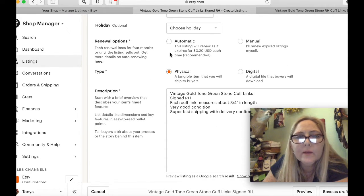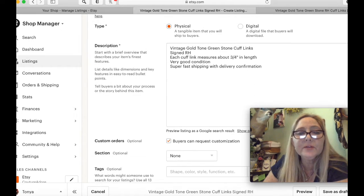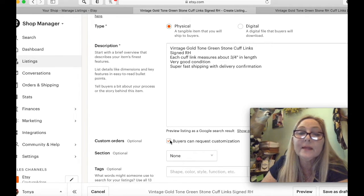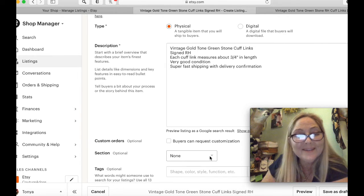And then if I want, I can always come back and add any item specifics. So here for renewal options, I always like to choose automatic. We've already put in our description. For some reason on Etsy, on the custom orders, it automatically selects that box. So I always have to remember to unselect it because there's no special customization that I can do to these cufflinks or that I want to do.